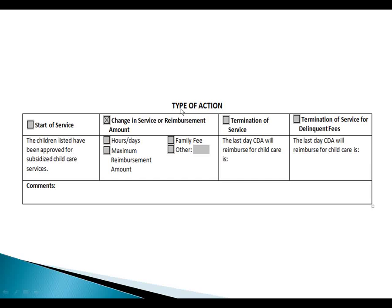The type of action is the next section. It's very important to go ahead and review this section, notifying you if the check were here under start of service. That would mean that it's a whole new family. Mainly you'll get changes for this section here, which is a change in hours or days, the scheduled need, or the maximum reimbursement amount, which is original market rate ceiling based on the age category if there's a change in age group.